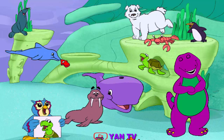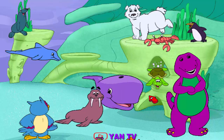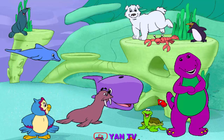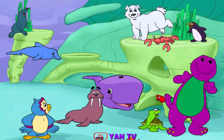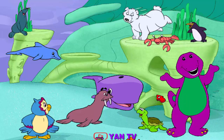Move your arrow to the turtle and click on it. You got it! You found the right animal on the first try. You're super duper.